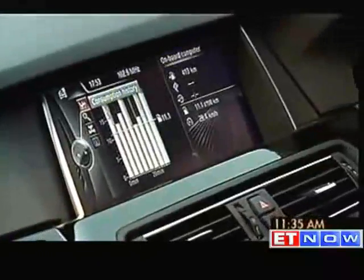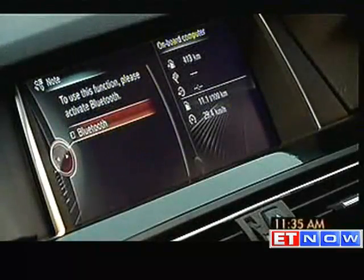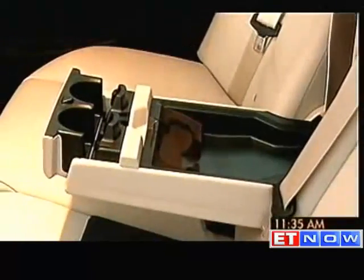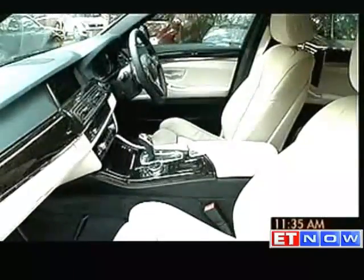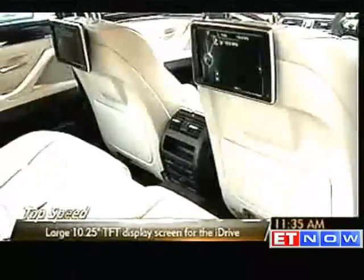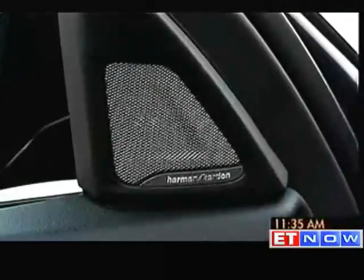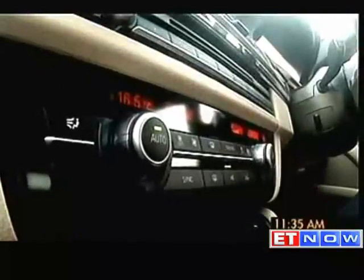Other changes to the inside include a larger 10.25-inch TFT display screen for the BMW iDrive system. And even the control knob is new with a chrome surround. The bottle holders have been redesigned and made deeper, and the seats get more bolstering for cornering support. In the rear, passengers get an entertainment system with tablet-style displays, a Harman Kardon surround sound system, and a new ambient light which alternates between orange and white tone.